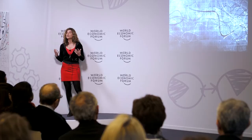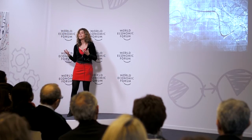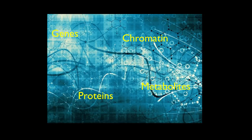What's the future? Well, at Stanford, we are very interested in taking advantage of the revolution that's taking place in technology to probe in a high throughput, ultra high throughput manner, genes, chromatin, proteins, and even metabolites, and to leverage this to human health.